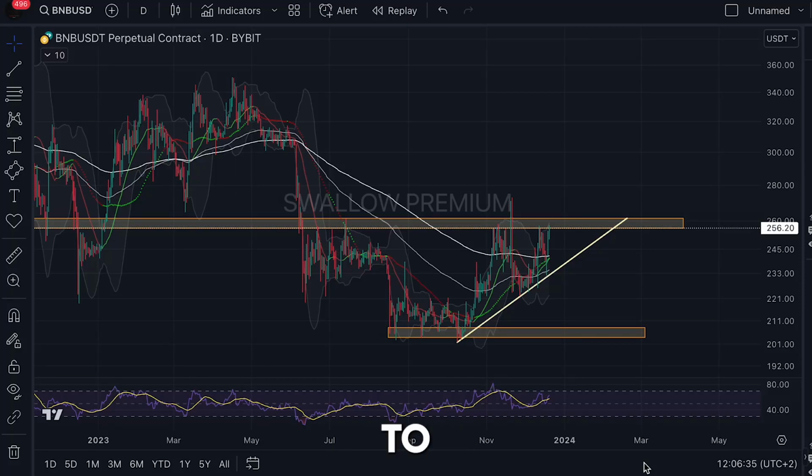In this video, we are going to talk about the potential movement of BNB coin up near this resistance zone. So let's see what's going on with it today.